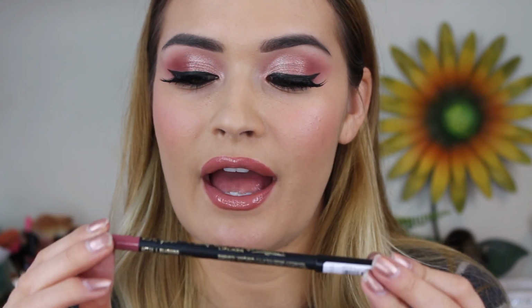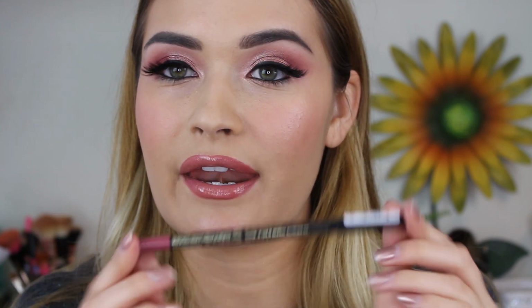Alright, so on my lips, I went ahead and lined my lips with the Perfect Precision LA Girl liner, and this one is in Blushing, and I actually really like this as a liner. It's just a really nice pinky shade, so that is what it looks like. And as for my lips, I actually went in with this glossy plumping gloss. This is actually from LA Girl as well, and this is in the shade Plush.